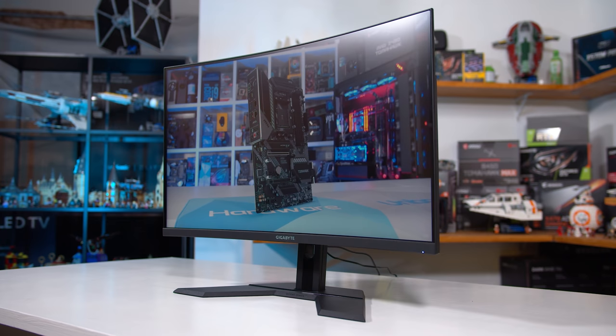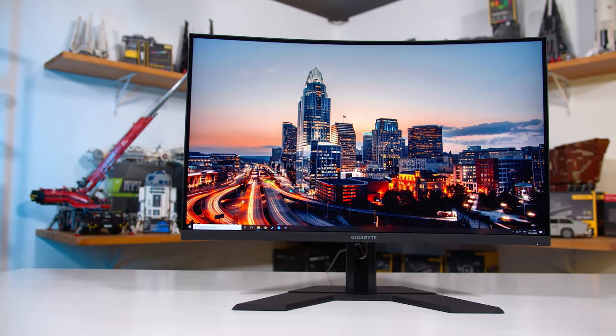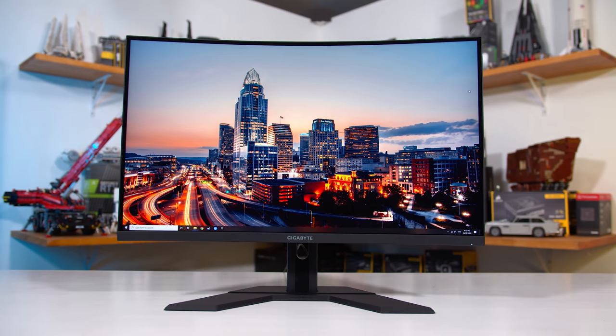And some people disagree with me and they can tell the difference between the VA and IPS in a brightly lit environment. But with all that light reflecting off the display, it depends a lot on the display coating, so how matte it is, how much graininess there is, how much reflections you're going to get. In the end, it ends up being pretty negligible.